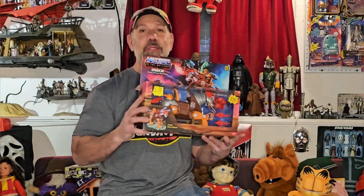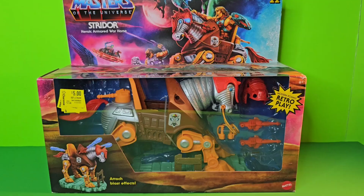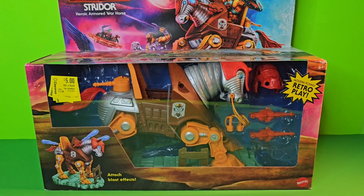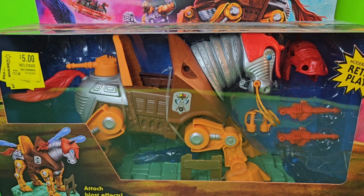So first off, I'm going to start off with Stridor. Now, everyone's seen this at Walmart, but have you seen it for $5? $5 score at Walmart? I think that's pretty cool. So that's my first pickup right there. Really cool figure. I actually own this already, but I thought this might make a pretty cool gift. You know, for $5, you can't go wrong.